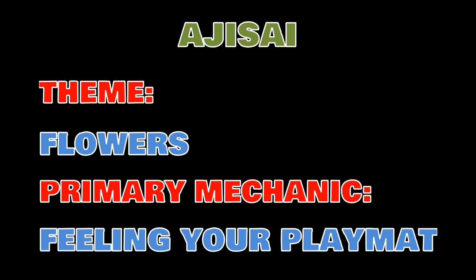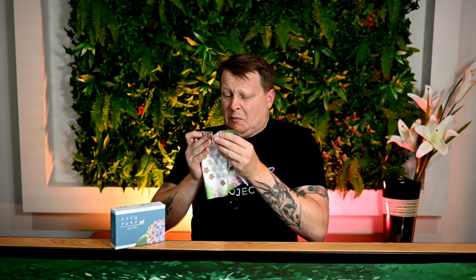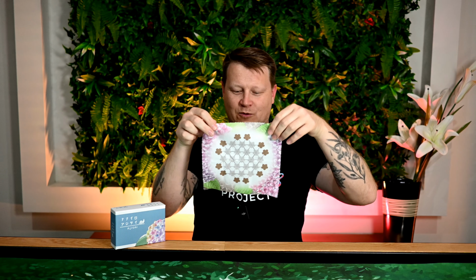Now let's get a bit cultural here and let's have a look at the Japanese game Ajisai. Ajisai in Japanese is a hydrangea flower, and that's what we're doing. We're looking at flowers here. Isn't that beautiful? Oh, thank you, Ajisai. And that is the beautiful Ajisai playmat right there. Look how gorgeous that is.